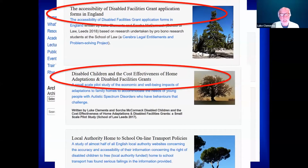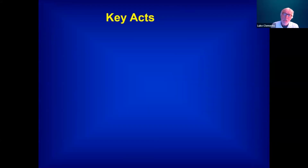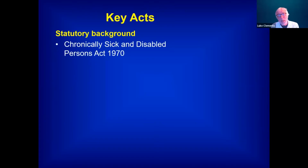And I'm going to talk in particular about the cost-benefit research. When we come to look at legislation on disabled facilities grants and adaptations, there tends to be a thought that this is basically a Housing Act obligation. But legally, that's not the case. The key act, if you're interested in disabled children, is the Chronically Sick and Disabled Persons Act, 1970. That was the act that brought in duties on local authorities, social services authorities, to provide adaptations.